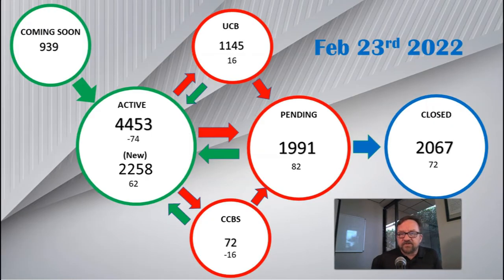let's take a look at our numbers. All right. Nothing really major going on. All right. We are still dropping on active listings. We're at 4,453, down 74 from the week before. Our new listings did go up. We had 2,258 new ones come on the market, which is 62 more than last week. Remember, we had a little dip last week for whatever reason.